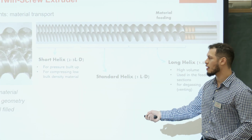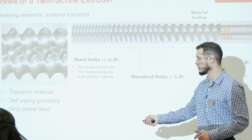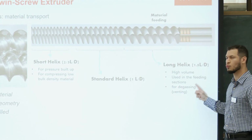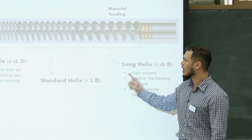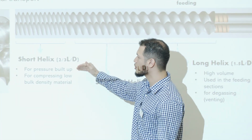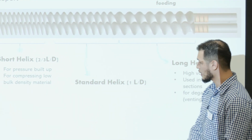They are self-wiping geometry. And as I said, they are only partially filled. We have long helix that I showed yesterday for group 1, I believe. Then we have a standard helix and short helix to increase the pressure, compress very low bulk density material.